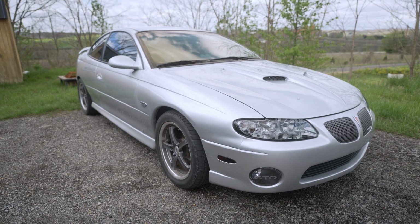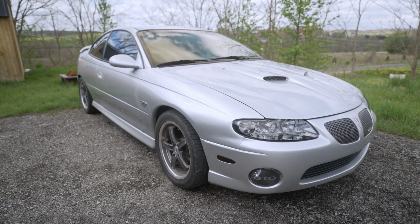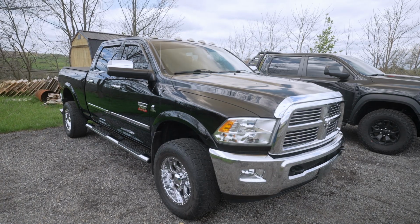Look what's back. The GTO, the GOAT, King of the South, as Jimmy would call it. This is the car that we took on a road trip to Key West a little over a year ago. On the way back, we had a mishap with a deer, and we had to get some panels repainted. So it is finally done. And we did an annual inspection on this Dodge Ram.